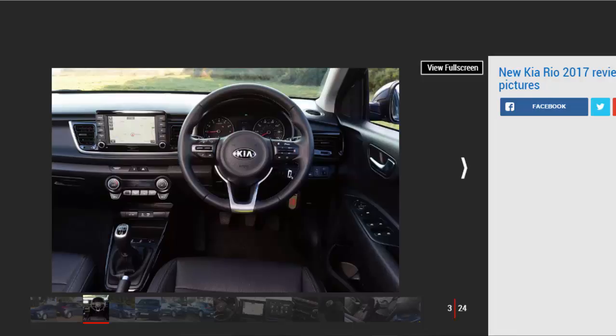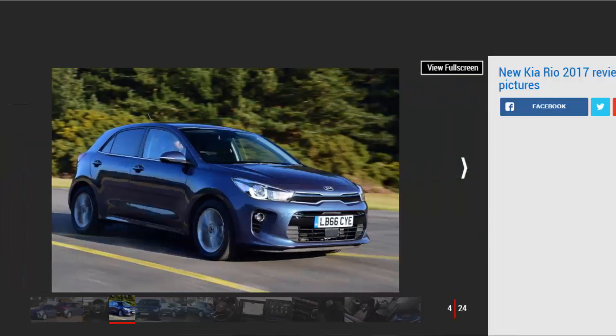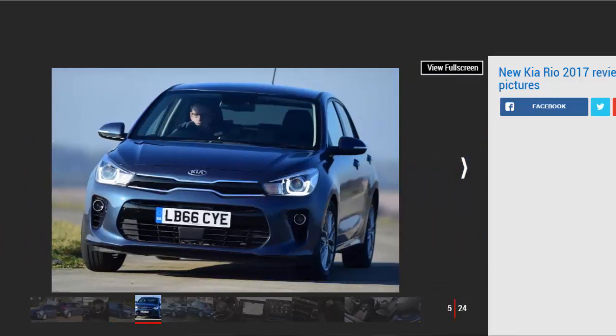It's reasonable value, features a tech-filled touchscreen on top models and offers a decent amount of space for passengers. The 1.0-liter turbo petrol engine is our range highlight, offering strong performance and efficiency. It also comes with the brand's ever-admirable 7-year warranty. It's just a shame that Kia played it safe with the new Rio's styling, meaning it fails to stand out in this hard-fought sector. Our choice: Kia Rio 3 1.0 TGDI 99 bhp.